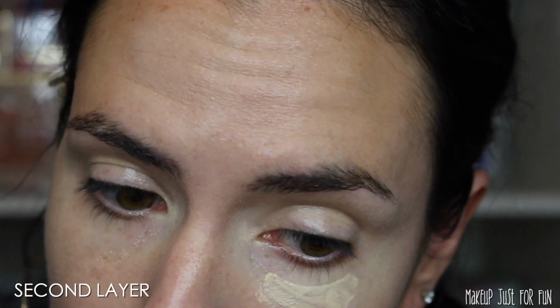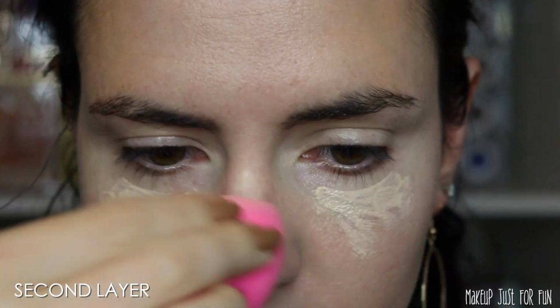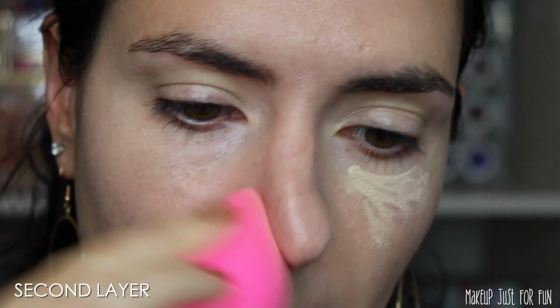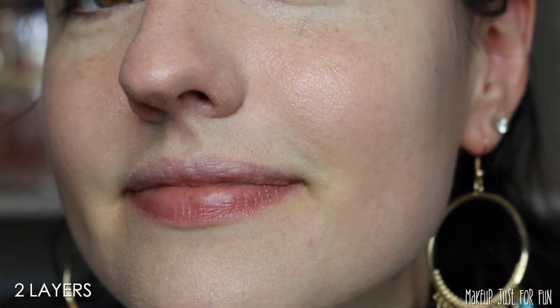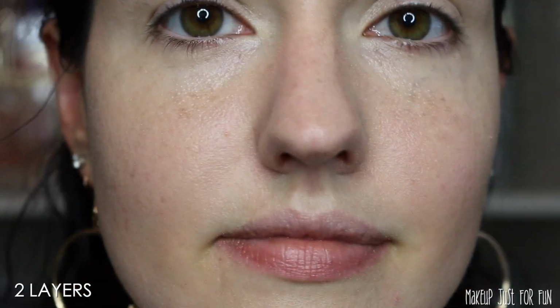I'm going to go back and add a second layer of the concealer just in places where I'd like a little bit more coverage. And again, just blending that in a little bit. This isn't quite as heavy as the first layer. So let's see what the coverage looks like close up now with 2 layers. I do feel that the coverage improved with a second layer. It's still not a medium coverage in my opinion, but it is nice and buildable.